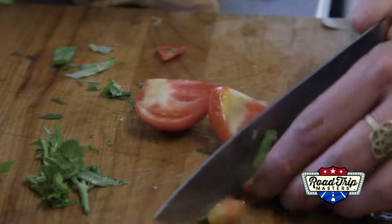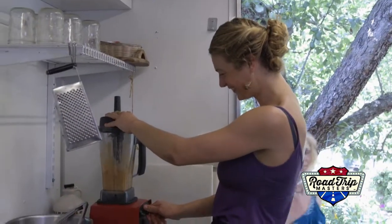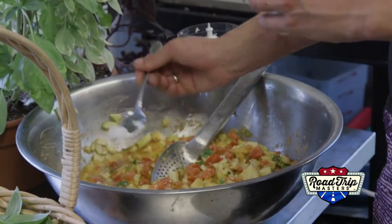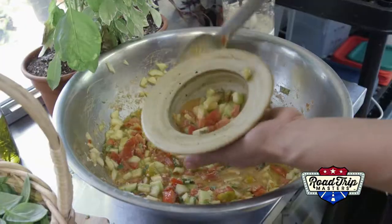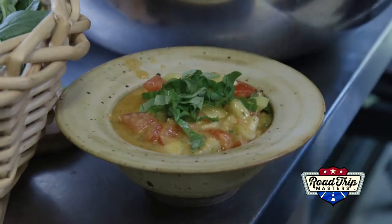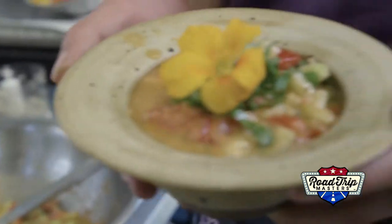Time for the broth. More tomatoes, some apple cider vinegar, and finish with olive oil. Blend it up into a puree and into the fresh vegetables. But don't forget some salt. Mix again by hand and add some fresh lemon from the greenhouse. And voila, gazpacho, with 90% of the ingredients grown on premise. Instead of farm to table, I'm calling this one greenhouse to table.